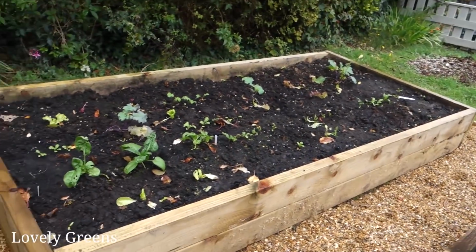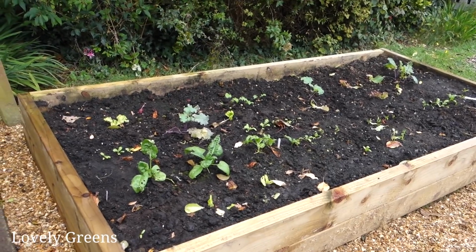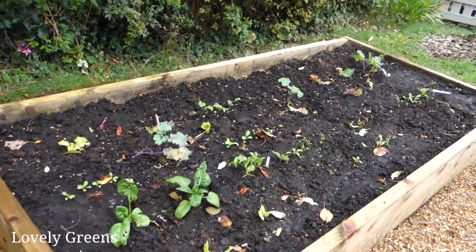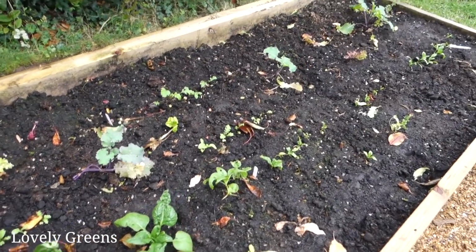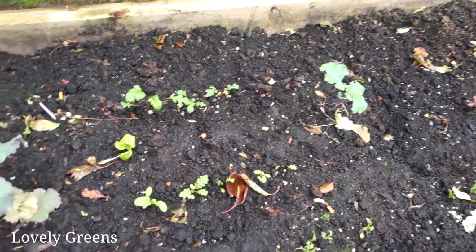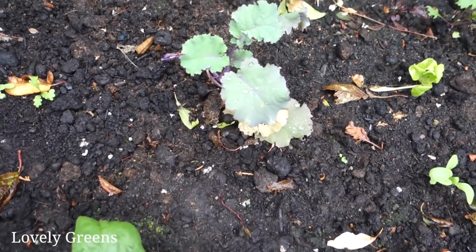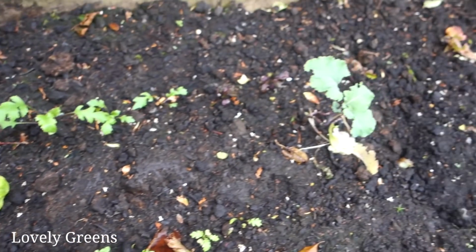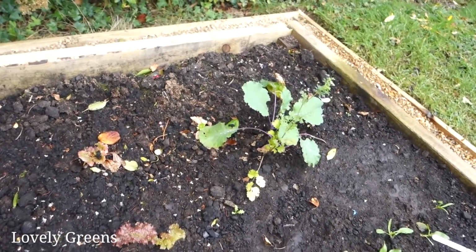Now over here, I actually had this planted up with quite a few different autumn veggies. Most of them have not made it. It's kind of a war zone in here. And I'm pretty sure they've all been taken out by slugs. There's a few survivors, some spinach here, and there's also 3 kale in there that surprisingly have resisted slug damage.